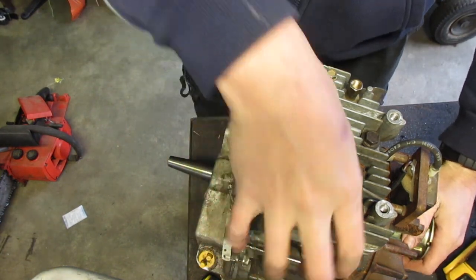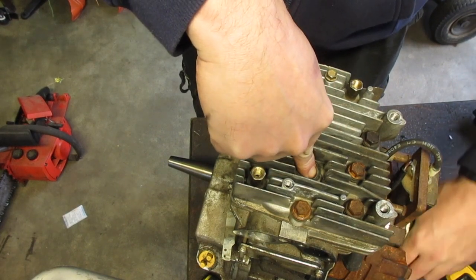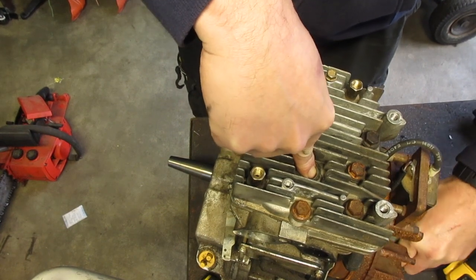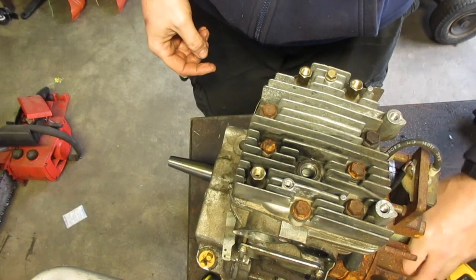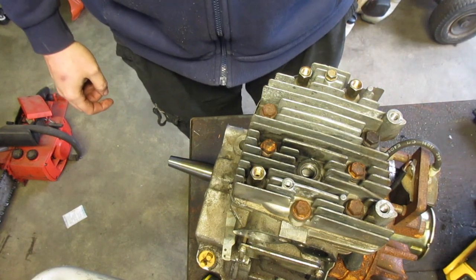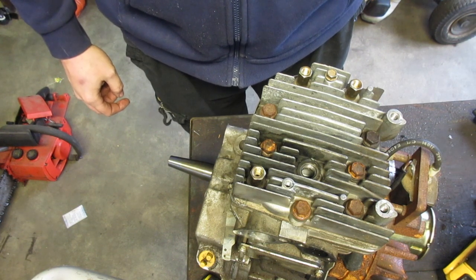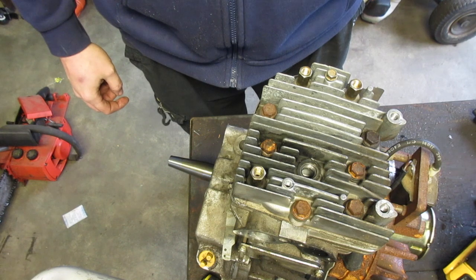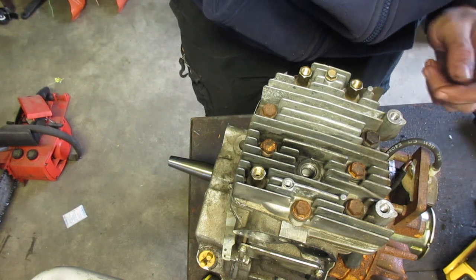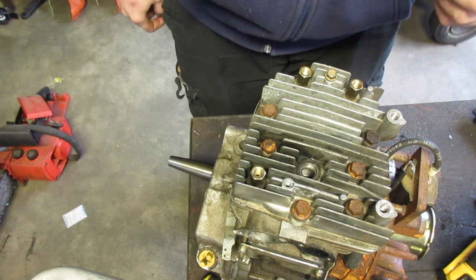Let's put our finger so we can feel any good compression going on there. Yeah, it's pretty decent. Okay, I'm happy with that. Let's see. Step, probably put the cover on. That's pretty easy. Not going to worry too much about that.